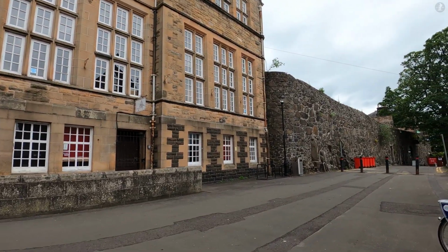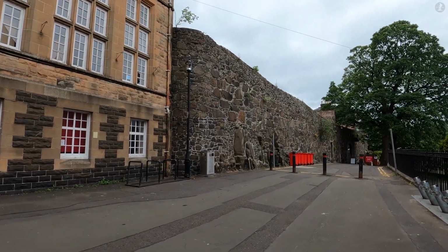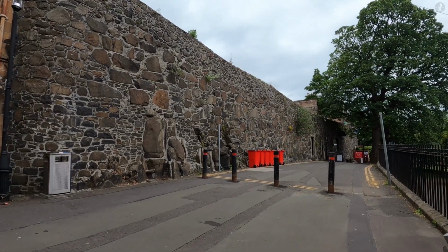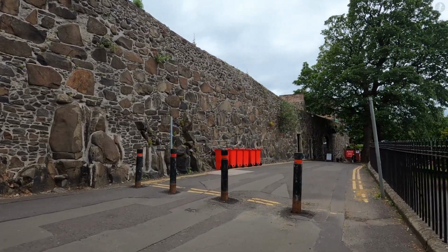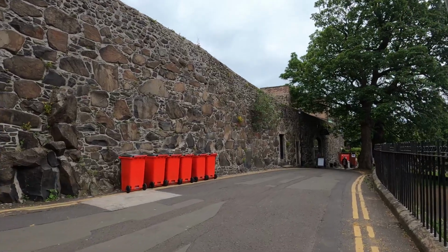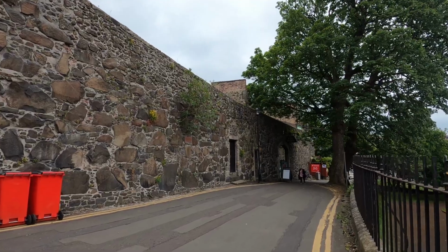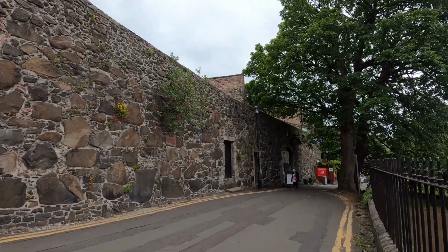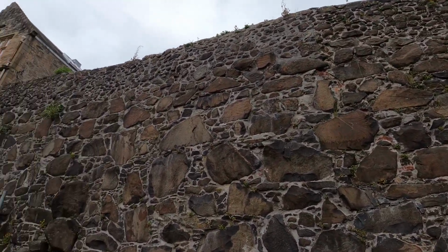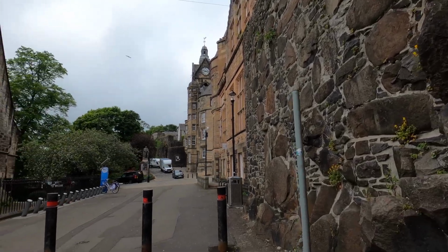Just here, for example, you'll find the remains of Stirling's old town walls, which date from around the 16th century, and which once stood as the last line of defence for the highly significant town of Stirling. It's thought that the walls extended all the way up the hill from this area towards the Church of the Holy Rood, but owing to the immense strategic position of Stirling Castle, the walls weren't built on a particularly extensive or impenetrable scale, and today very little of the defences remain standing.